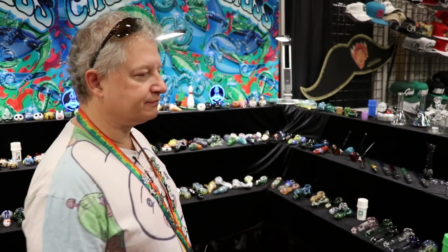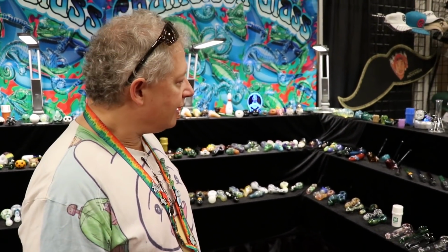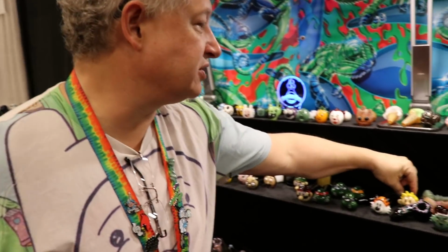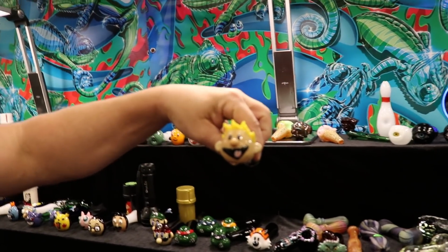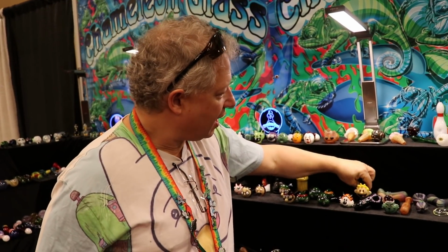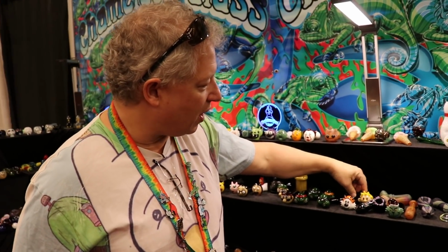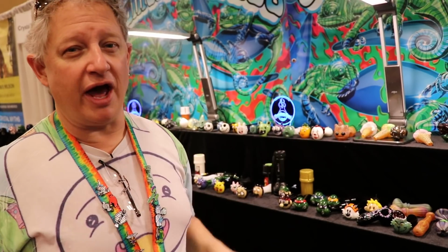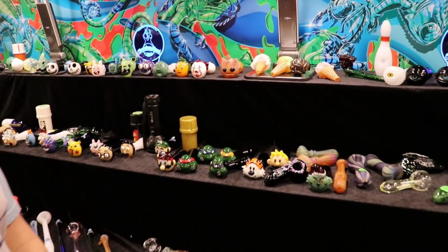So what's your favorite piece that you got right now? For me personally, favorite new piece, I just love the way this one turned out. I'm such a Calvin and Hobbes fan that I just love the way Calvin has turned out. That's the one for Ken. That's the one for me. These two right here are on my table in my office, and when people come and visit me and we're being social, I smoke out of Calvin and Hobbes, and those are my new favorites.